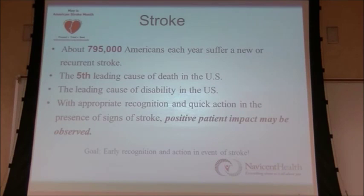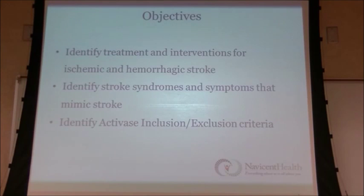We know with appropriate and quick recognition and quick action on behalf of the staff and the general layperson that we can hopefully reduce disability by 2020. The American Heart Association has a goal of reducing the number of deaths by at least another 25 to 30%. I will tell you that twice as many women die from stroke than die from breast cancer, and that's a little known fact that people are aware of. And also, someone has a stroke about every 40 seconds, and about every 4 minutes, someone actually dies of a stroke.